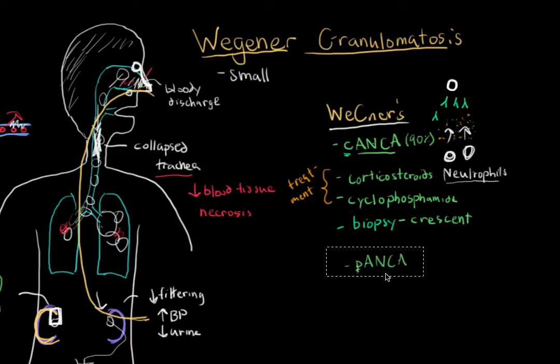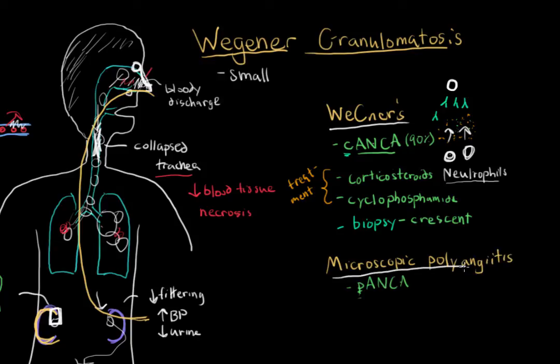Let's go ahead and actually move this further down so we can make room for this other disease. It's called microscopic polyangiitis. So many blood vessels are affected, and it's microscopic, so you want to think small vessel vasculitis, just like Wegener's. Now, microscopic polyangiitis is different from Wegener's because you see P-ANCA instead of C-ANCA. And around 80% of the patients will have this P-ANCA. Why you get a different type of ANCA, anti-neutrophilic cytoplasmic antibody, is really unknown, but it's a good way to tell the difference between these two.